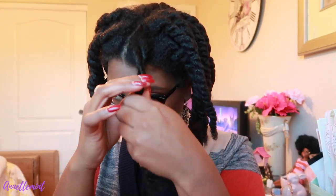Alright y'all, 2 days later and it is time to take down. This is what my hair is looking like, okay? I'm going to take my time unraveling, but I can let you know already that I'm going to experience some frizziness. But look at the definition.